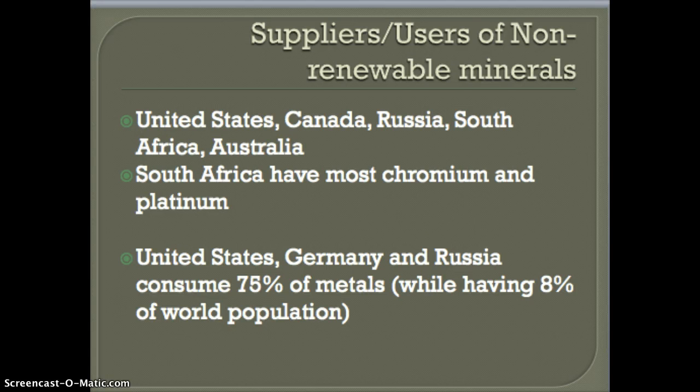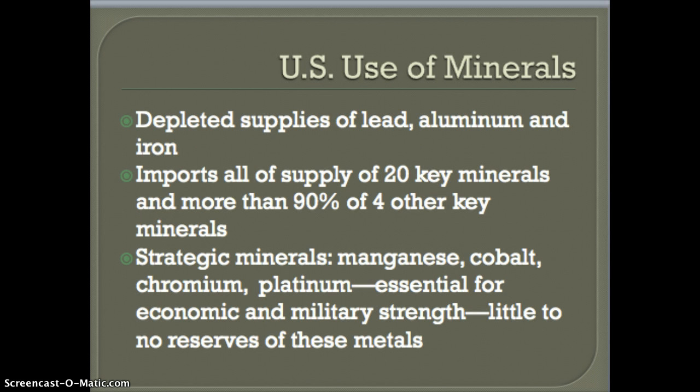Currently, the United States, Canada, Russia, South Africa, and Australia are very big suppliers and users of non-renewable minerals. South Africa has lots of chromium, lots of platinum. The United States, Germany, and Russia consume 75% of all metals, while the three of us together only have 8% of the world's population. In the U.S., we actually have depleted our supply of lead, aluminum, and iron. We really have no more bauxite, aluminum ore. We have very little iron ore in this country. So all of that needs to be imported.